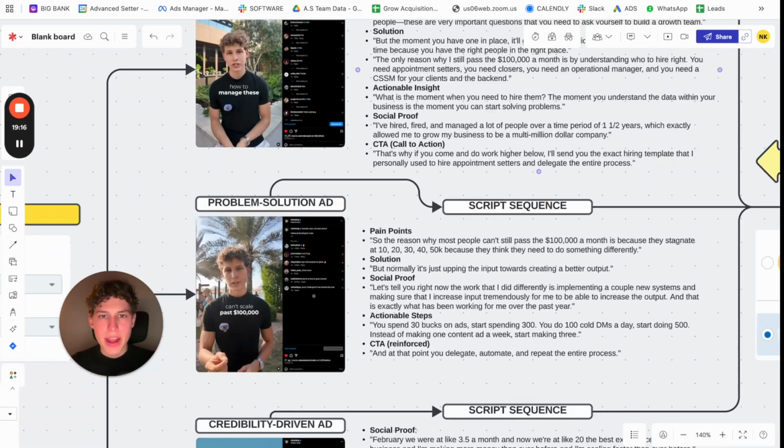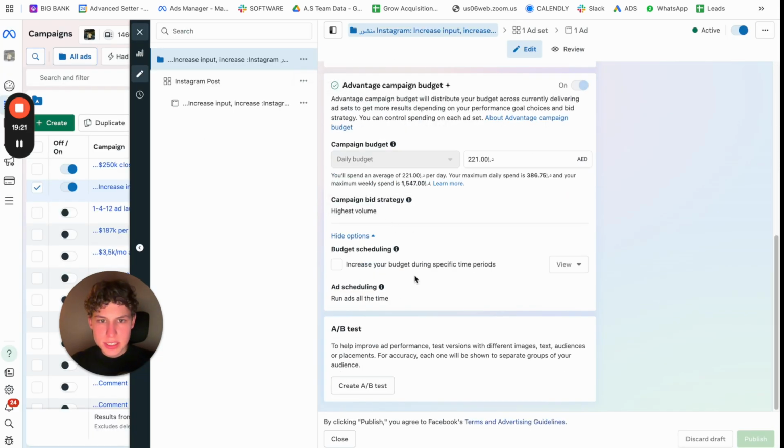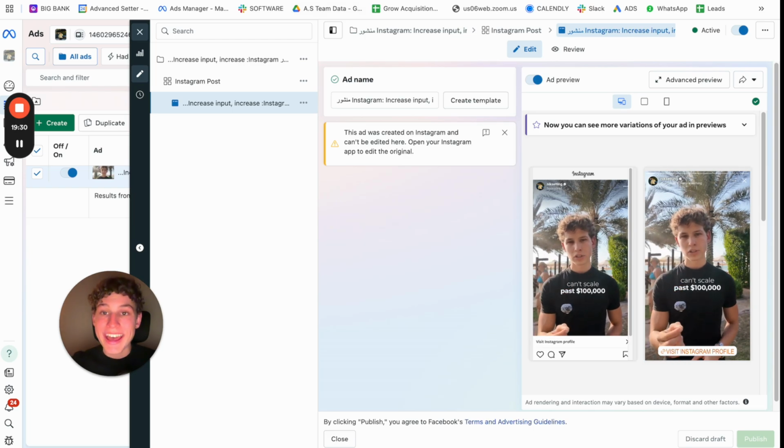So let me show you the entire ad process, right? So the ad process, for example, we take this ad. We go here to the ads manager. This is the entire campaign, right? 221.80, that's around 60, 70 bucks. Instagram post, increase input. This ad was created on Instagram. So you can run ads in 2 different ways.